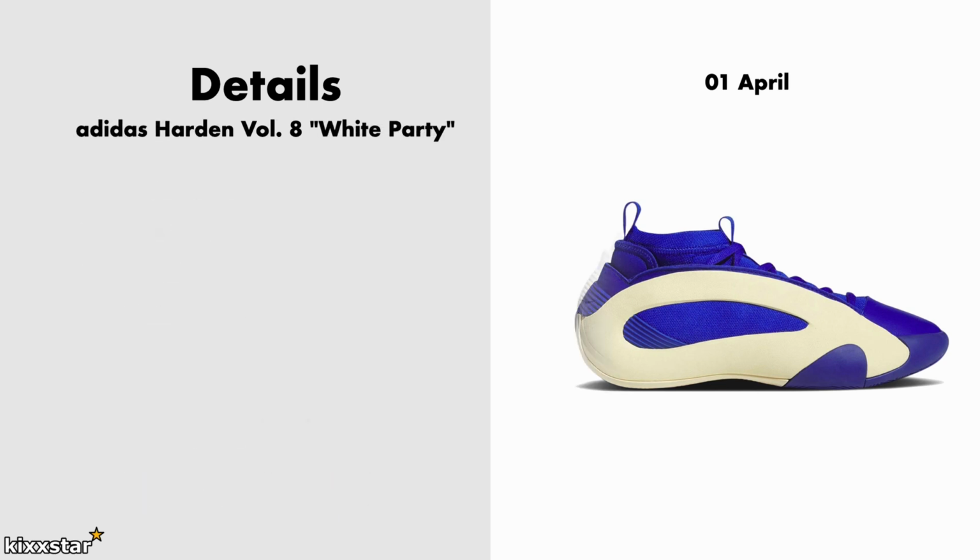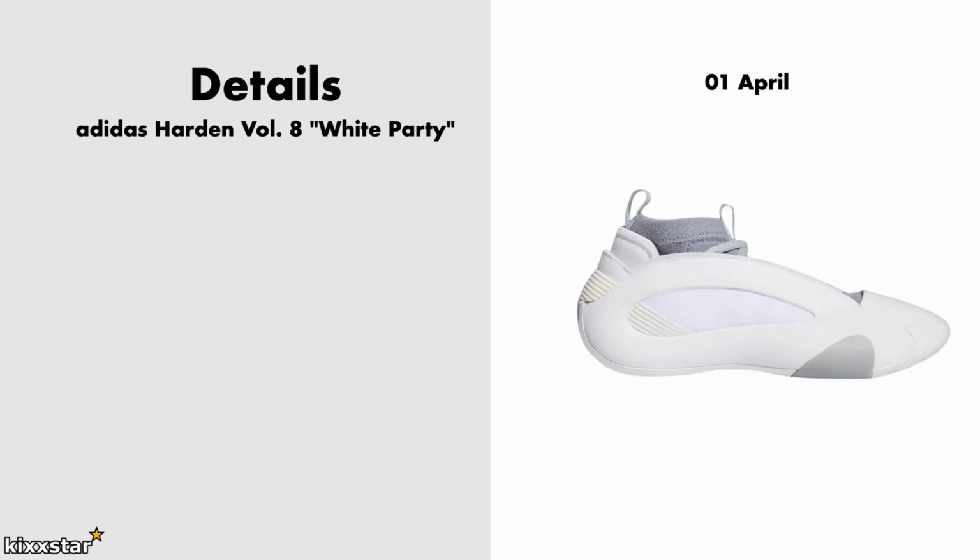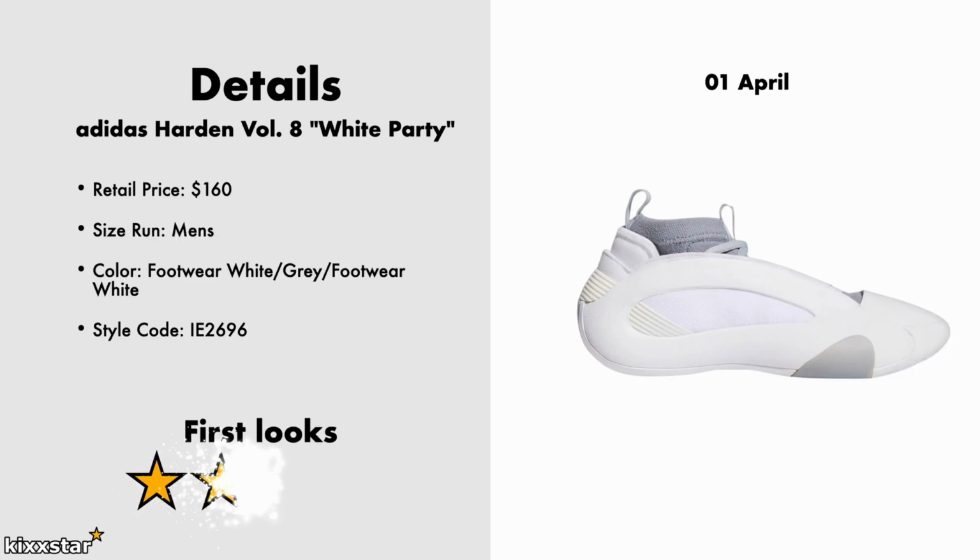And then we've also got the White Party, which is another one, and I think with this one it does actually look really nice. My only concern would be how quickly it will get dirty because of the white material on this side, but it's still a really nice looking trainer, especially for summertime.